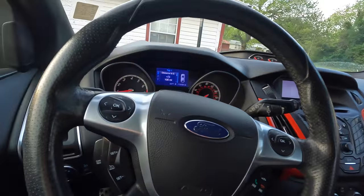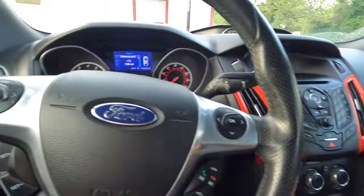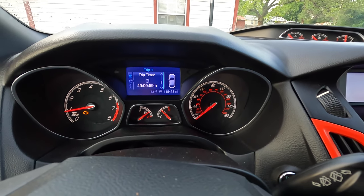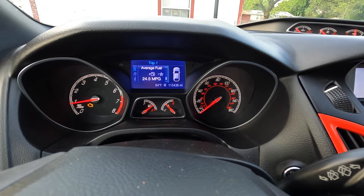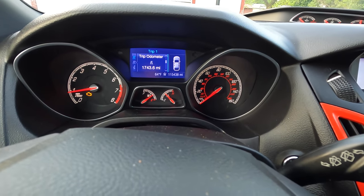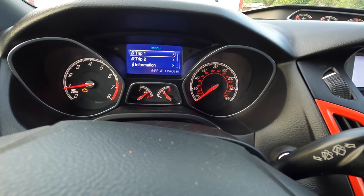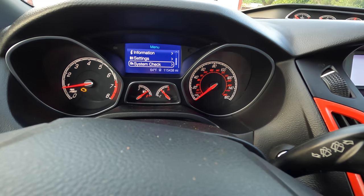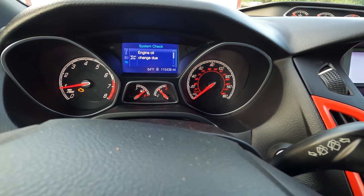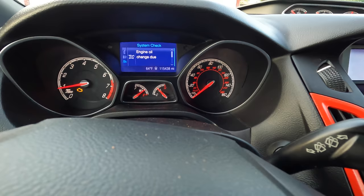Buckle up for safety. Let's turn down the air conditioning just a tad so you guys can hear everything. Let's see what we got going on up here. Distance to empty, trip odometer, 1,749 miles. Average fuel economy is 24.5. Compared to the Hummer, that is really, really good. Trip one, trip two. What is all this? Okay, trip one, trip two, information, settings, and systems check. Let's see what systems check does. Engine oil, change due. Yeah, no kidding. Washer fluid, low. All right.